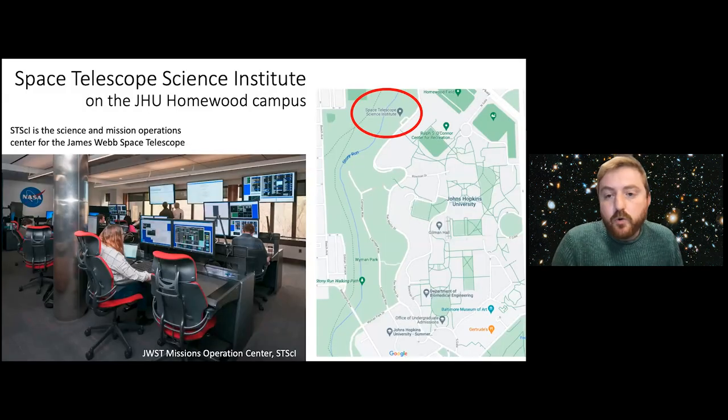And to make this talk even more relevant to this Hopkins at Home series, the Science and Missions Operations Center for Webb are actually located on the north side of the Hopkins Homewood campus in Baltimore at the Space Telescope Science Institute. So this left image is a picture of the Missions Operations Center. So the Homewood campus is effectively Webb's home on Earth.